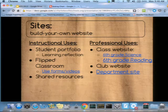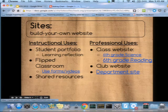We don't have their accounts turned on yet, so we're really hoping to get their accounts turned on this fall. And this would be, obviously, as we all know, a great way for them to have learning reflection and to have a place to house their own products and things that they're working on all the time. So the flipped classroom, using forms and videos, this is just a quick little example.